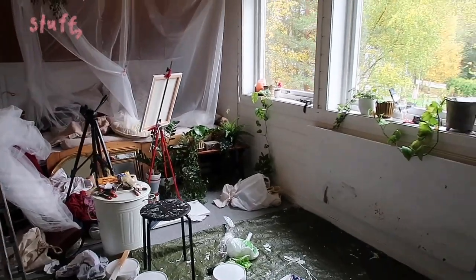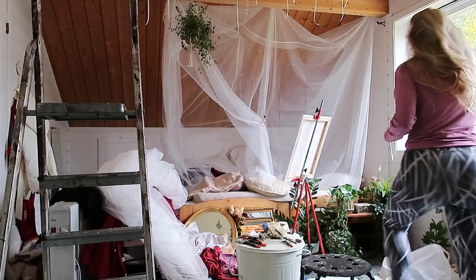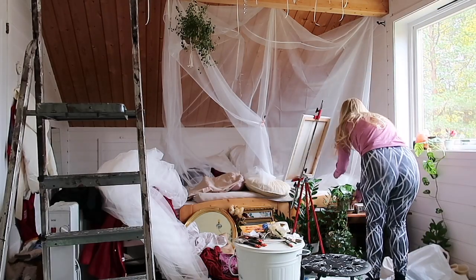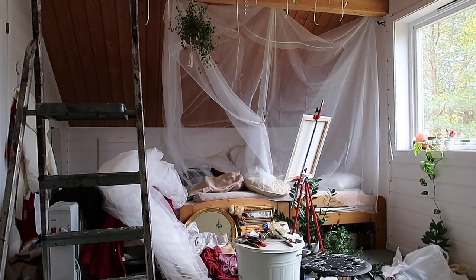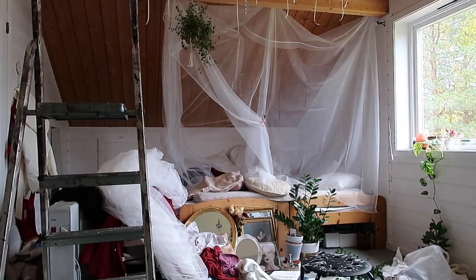Although, that being said, maybe that bed might be better white. Anyway, so then it was all about moving the furniture and stuff, making sure that it was safe from any eventual paint dripping from the ceiling.